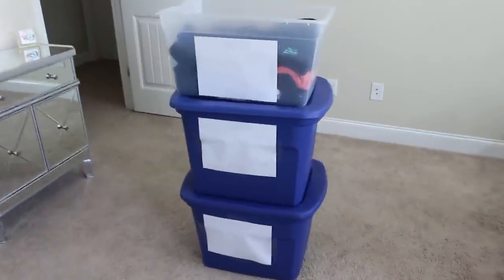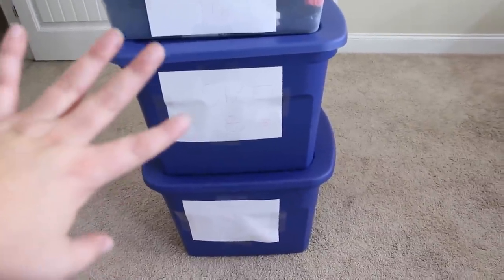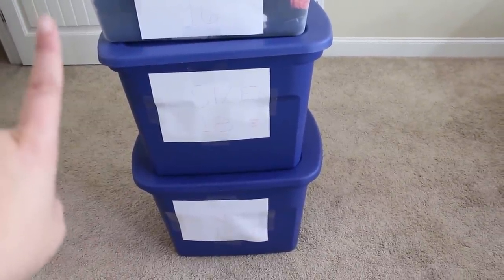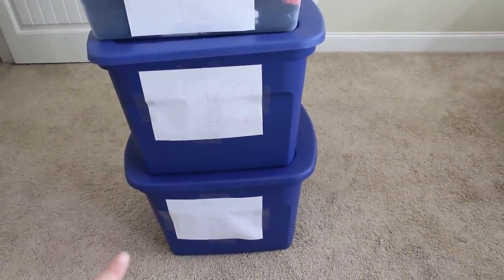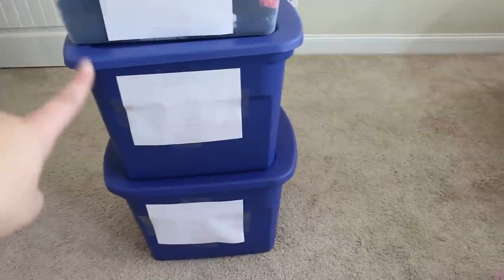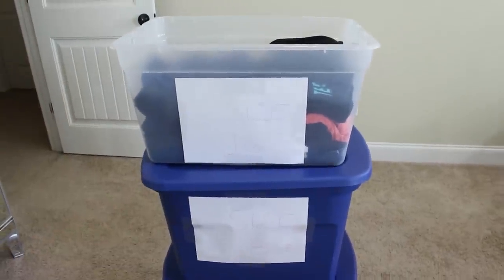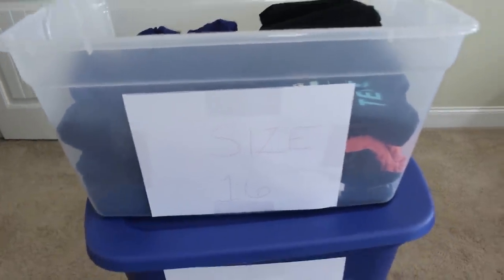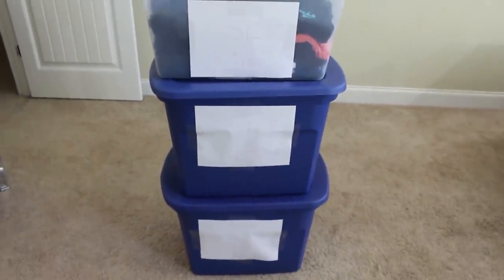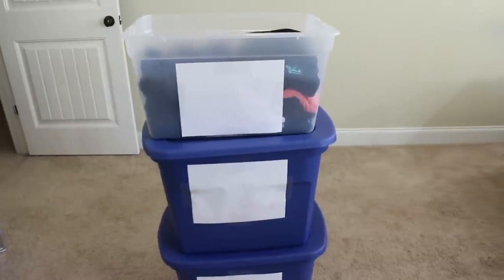Okay, so here we go. I was able to put the size 18s in two different bins. One is closer to the size 20, one is closer to the size 16, so like 18, 20, and then 16, 18. And then here are my 16s. You really can't see the writing because it's in red, but I don't need it to be in magic marker or anything. So when my son gets home, we are going to put these up in the attic.